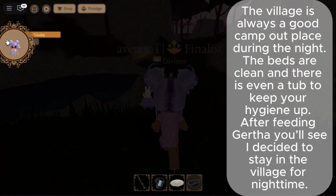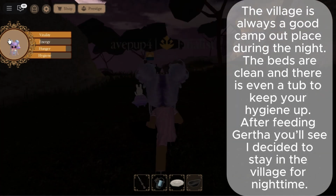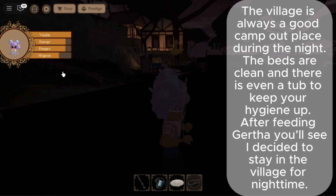The village is always a good camp-out place during the night. The beds are clean and there is even a tub to keep your hygiene up. After feeding Jertha, you'll see I decided to stay in the village for nighttime.